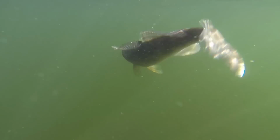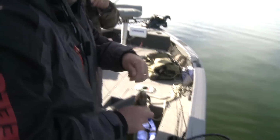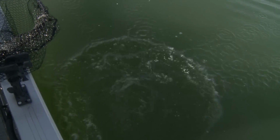Ooh. Good fish. This might be the other color. Boy, there's got to be something in there, isn't that quality? Yeah, that's good eating fish right there. Good to see those.